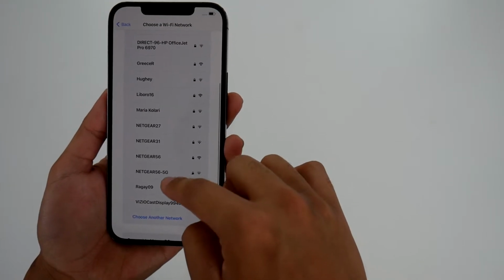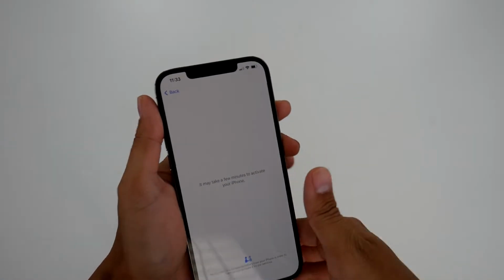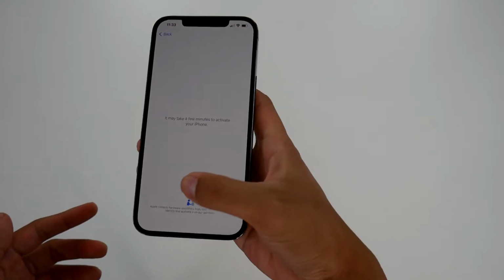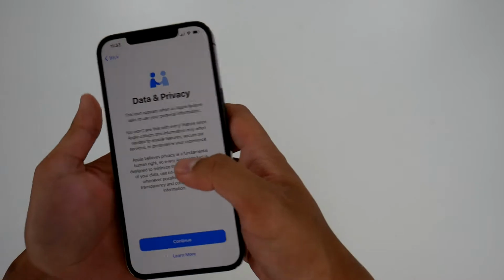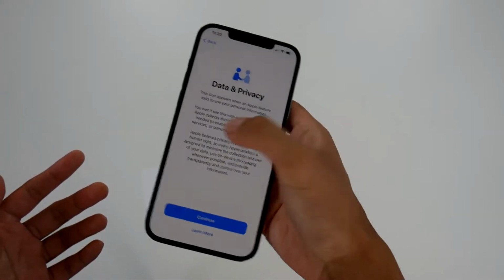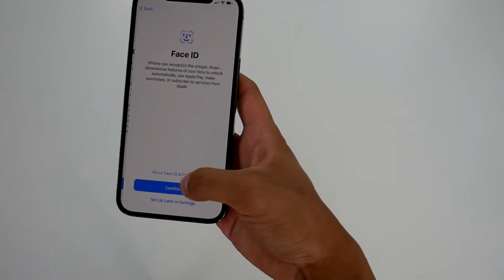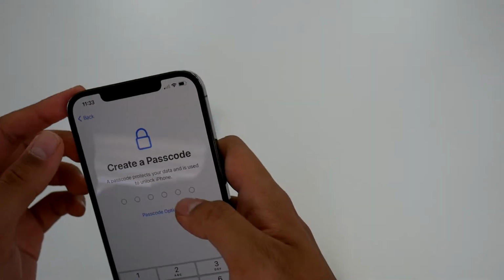I'm gonna connect to my Wi-Fi real quick. So this is 6.7 inches, the iPhone 10 was 5.8 inches. So wow, this is definitely a big phone. I can still use it one-handed though, definitely. My thumbs reach all corners of the screen, so I should be good with that. Face ID, I'll set it up later. I won't use a passcode right now.